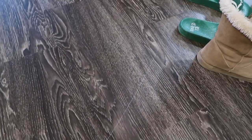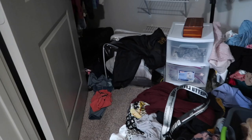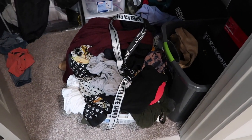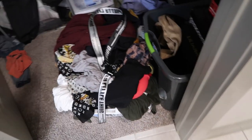So I just came in. When I came in from work, I realized that I scratched my floor already. Yeah, you can definitely see it. I definitely scratched my floor already. And I think it was when I was probably dragging this basket in here, because if I'm not mistaken, this is the last thing that I brought in here.